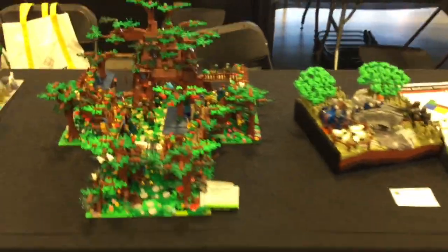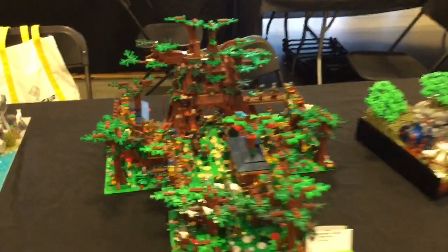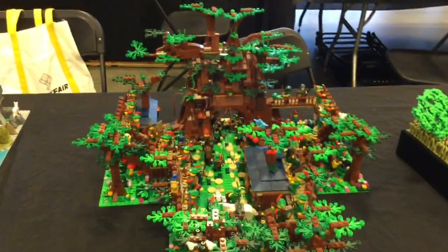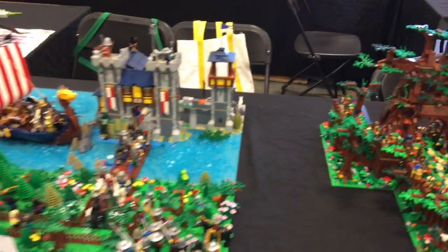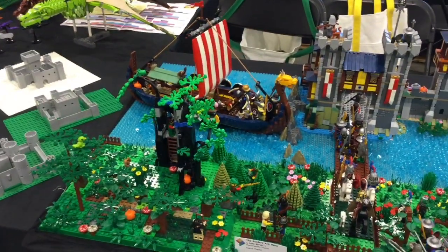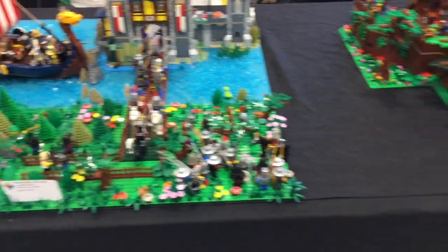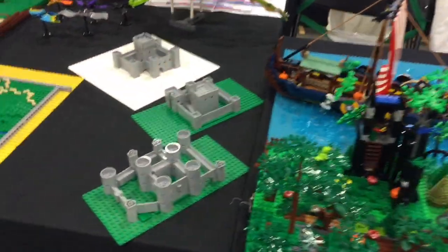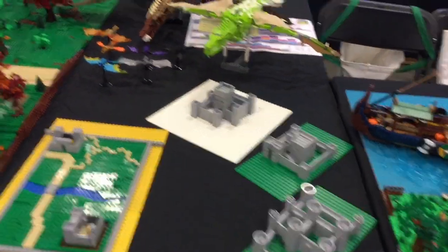Alright. Oh, look at that Forestman's thing. Lots of Forestmen. That's cool. I'm Glennis. Like I said, first song over there. That's the 3-in-1 castle right there with the 3-in-1 ship, I think. The Viking ship. And then Luke, nice to meet you, Luke. Little mini castles.